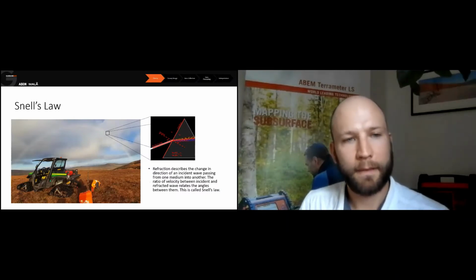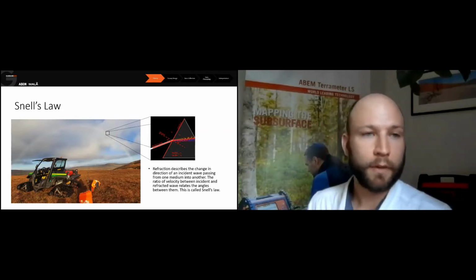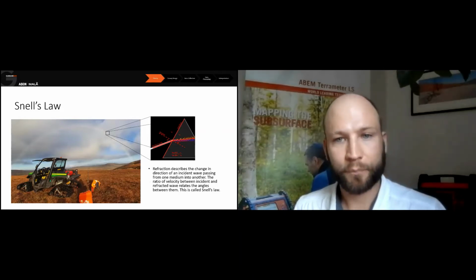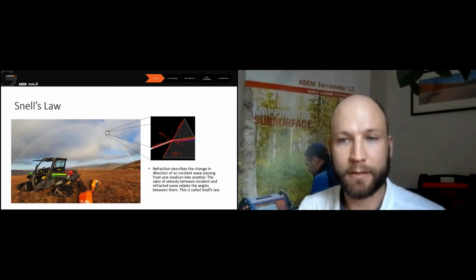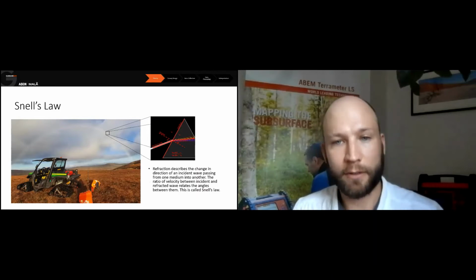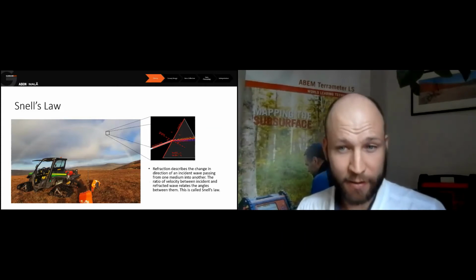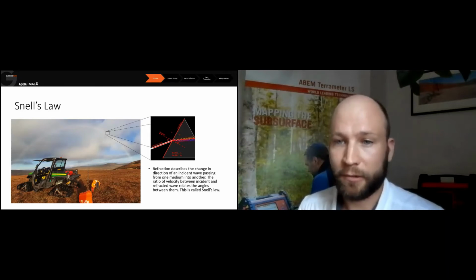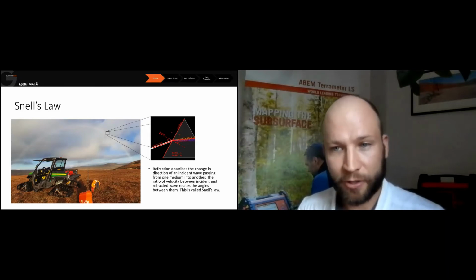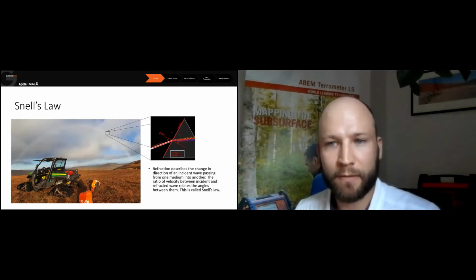So let's talk about some of the physical principles that govern seismic refraction. The first one is Snell's Law. So when a wave travels from one material to another of different properties, the wave can change direction and velocity. And the amount of deflection experienced by the wave is related to the level of contrast in physical properties between the two materials. The term for describing this phenomenon is called refraction, and Snell's law defines how the incident and refracted waves are related to the velocities of the materials through which they move.